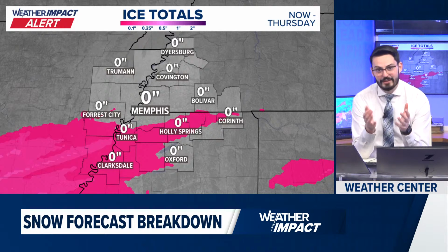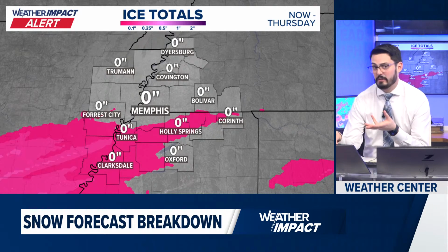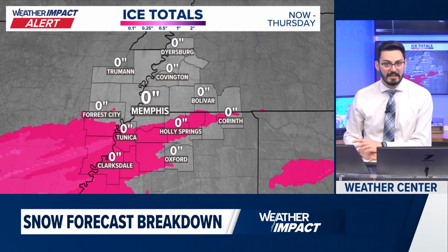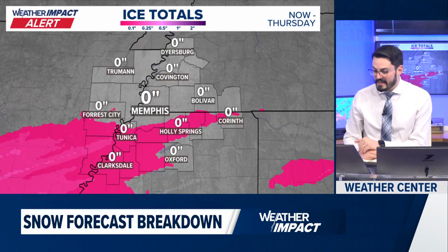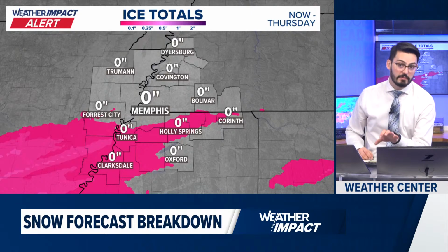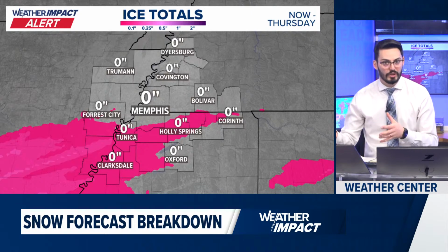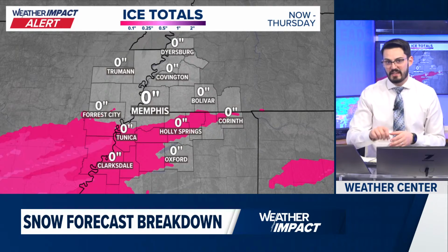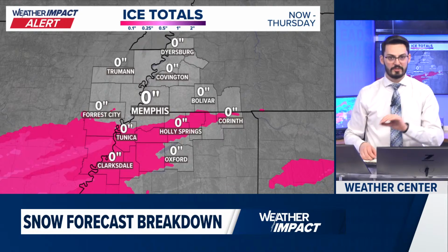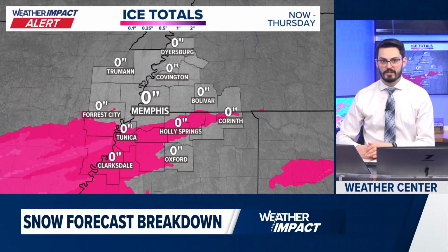The bad side of it, though, what's not fun, is that we are getting that glaze of ice, and this model's not really representing it well because it's pushing that ice farther south. So I think Memphis will still see a bit of a glaze, so expanding that pink up a little bit farther to the north. Now, these numbers all say 0, but that's just the quirk of how the graphic works. It rounds to the nearest tenth of an inch, but it doesn't represent hundredths of an inch. And hundredths of an inch is where we were talking about a glaze of ice, and it looks like we're going to see that across much of our southern viewing area.